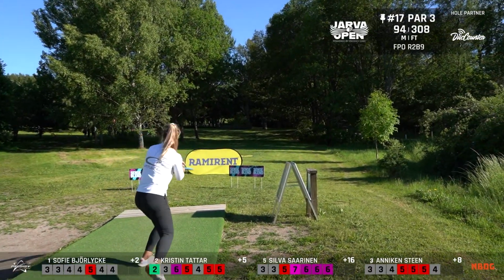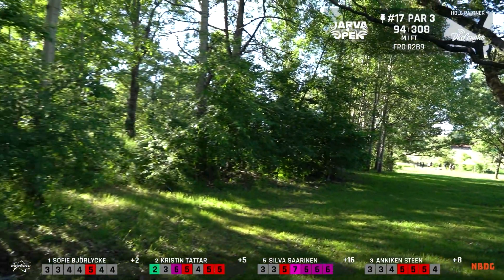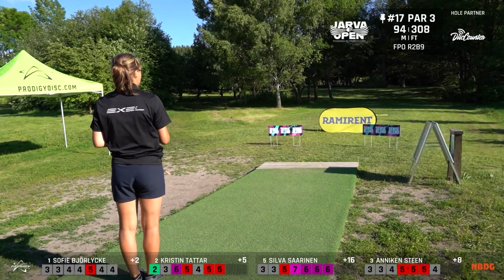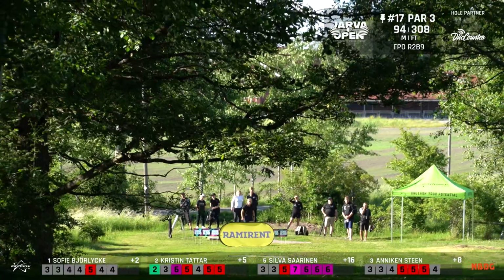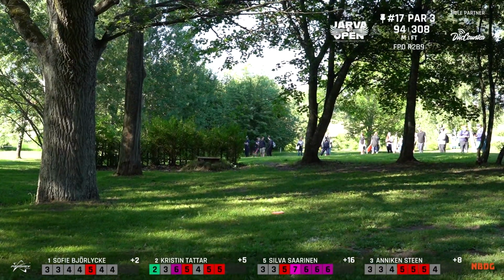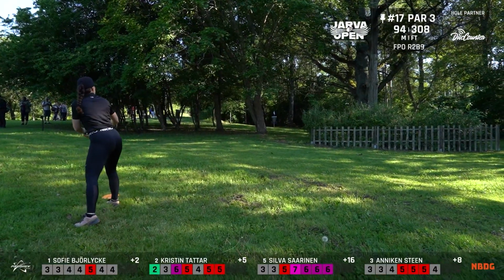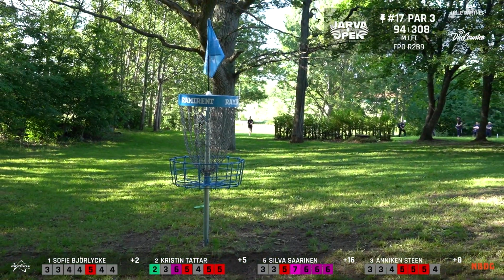Kristin going forehand. Oh, that looks a little too high. Yeah, similar spot to where she was yesterday. Yeah, she might have a putt right there, though. Little nose up from Silva, but pushes through the ceiling. Solid approach.